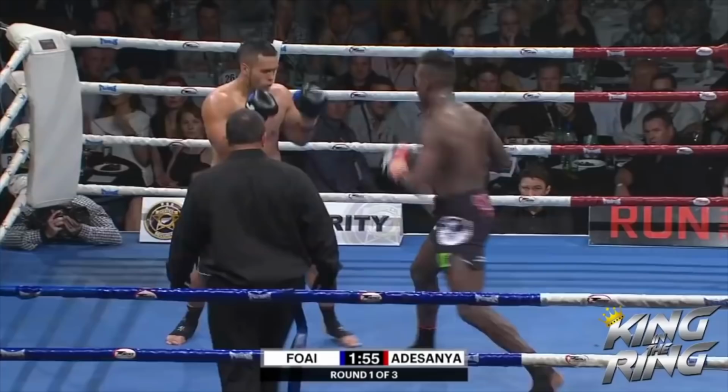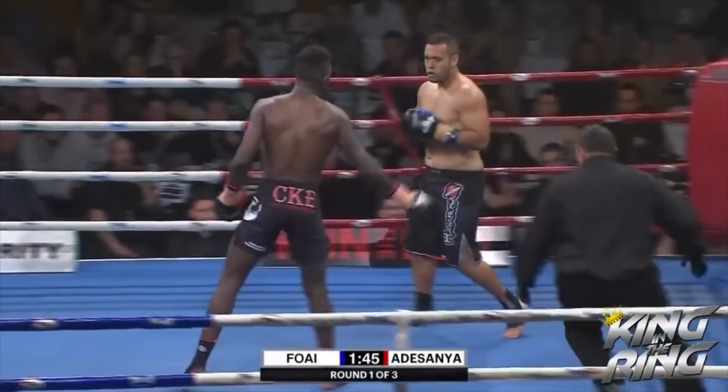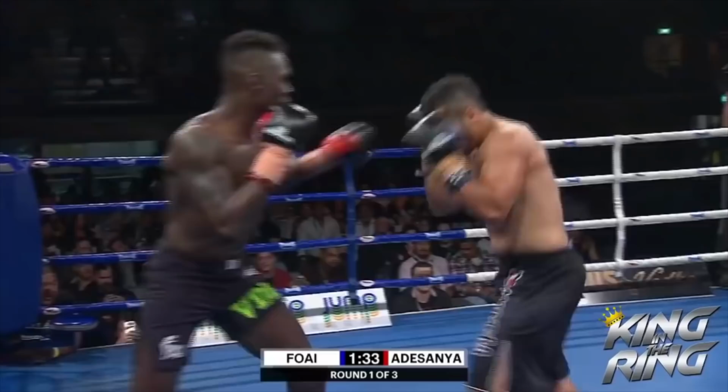Fawai reacting to just about every fake. Big knee there. Catches him on the end of a right hand. Adesanya gets himself off the ropes, back out into center ring. Fawai, a compact fighter. Adesanya shuffling to his right, coming back with the spearing jab.